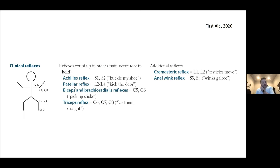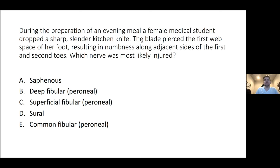Reflexes: C5 and 6, pick up sticks, right? So biceps. C7 and 8, lay them straight, so triceps. L4 is your patellar reflex. S1 is your Achilles reflex. And the good old anal wink reflex, S3 and 4, winks galore. Oh yeah, and we talked about the cremasteric reflex. L1, right? Remember the ilioinguinal is afferent. The genital branch of the genitofemoral nerve is the efferent branch, all right? So these are going to come up again and again, so it's just good to try this.